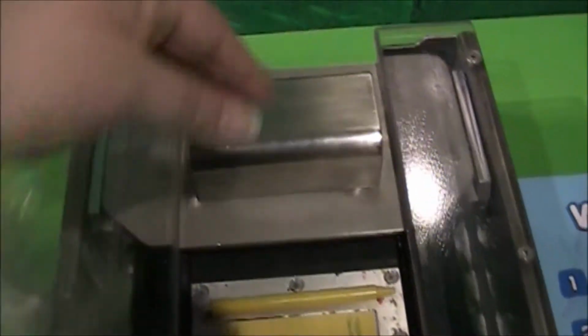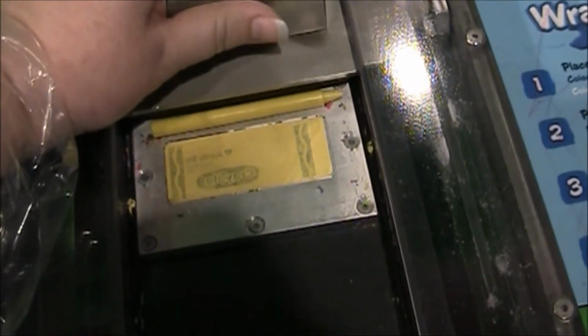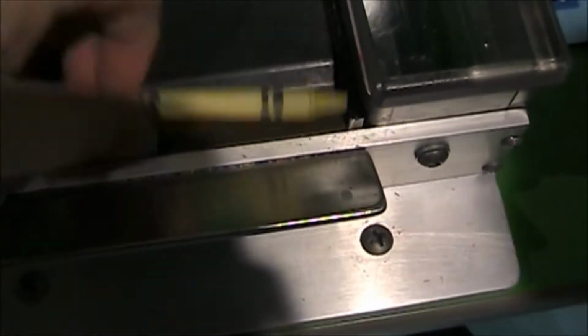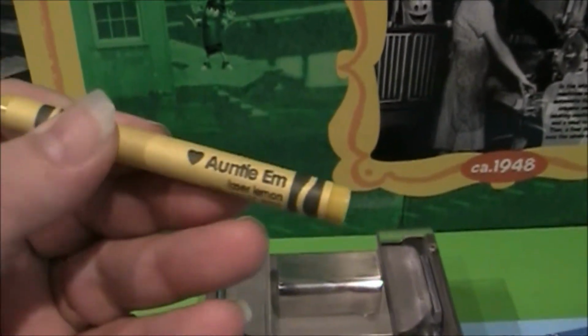All right, so then we're going to pull this handle down and our final crayon's going to come out here. I'm going to go slowly and evenly. We're going to pull it down and it's going to wrap. And bam. We wrapped our own Crayola crayon with my name on it.